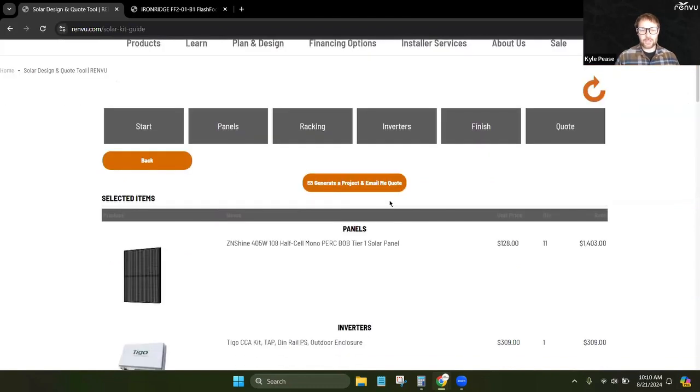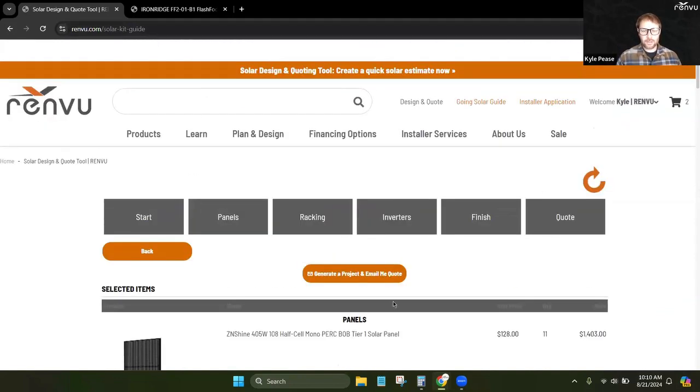Once you hit finish, you can generate a project and email your quote to yourself so you have a copy. Any of the sales engineers will also be able to review that in our system. You just send in the quote number on any of the emails you receive from us, and we'll get back to you on any insights on the availability, and if there's any promotions or anything, we can also weigh in on that as well. So yeah, that's about the design tool, and I will pass it back to Eris here.